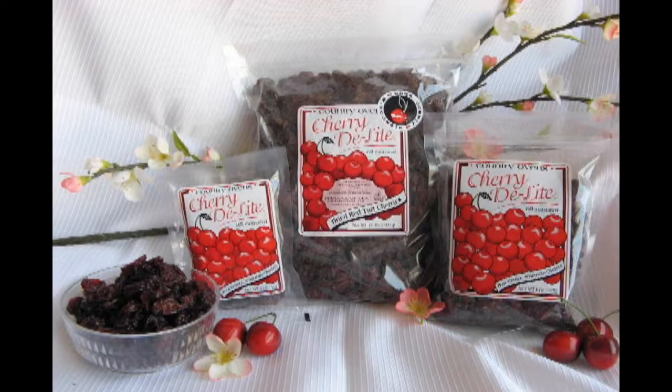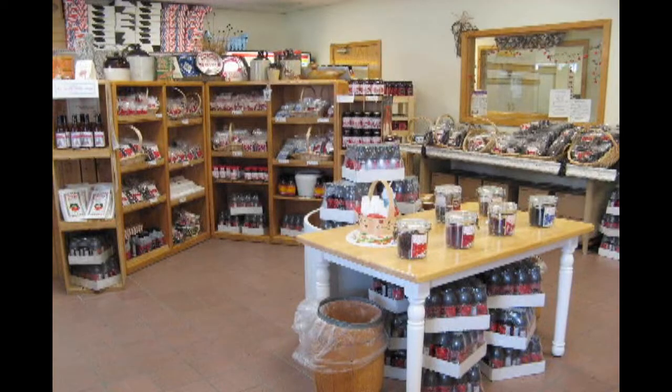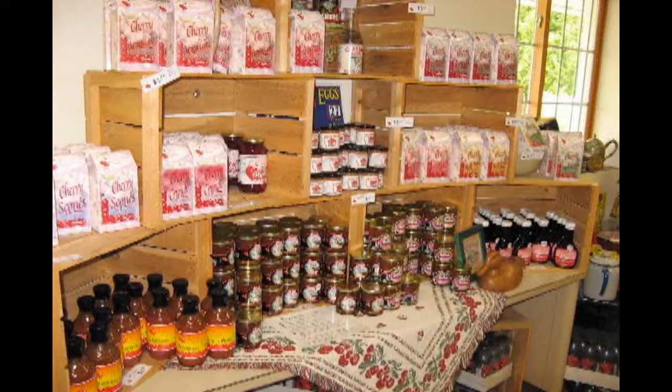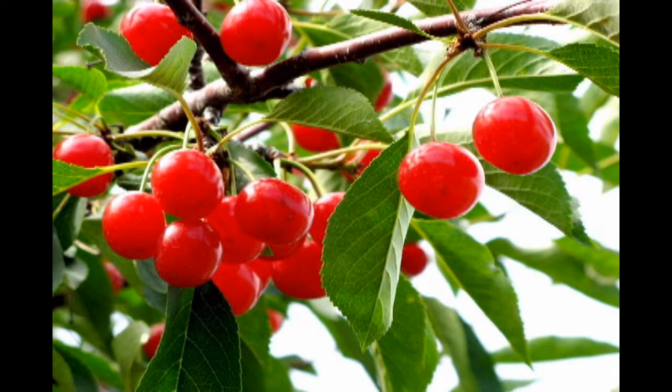So when Mike and Kathy decided to expand their facility to this present location, they added this new, attractive Cherry De-Lite store, and of course, this makes it possible for visitors to purchase various products and to find out how the cherries are processed. Only fancy grade A Door County cherries are used here at Country Ovens.